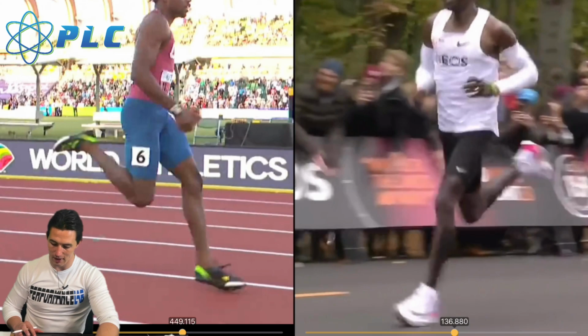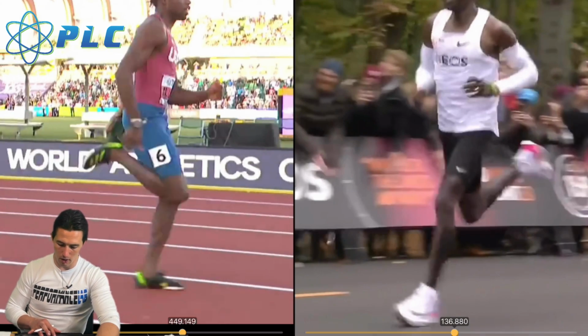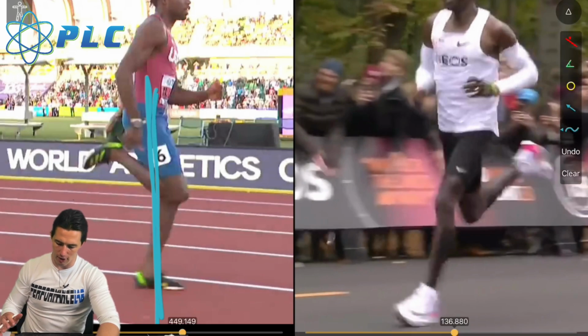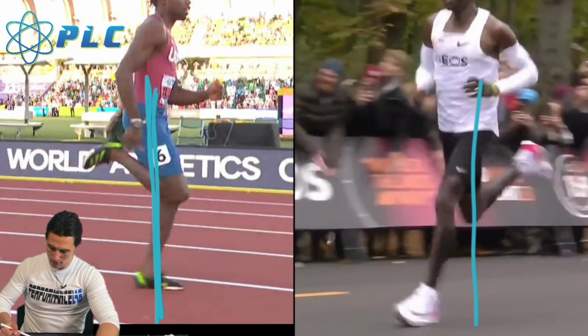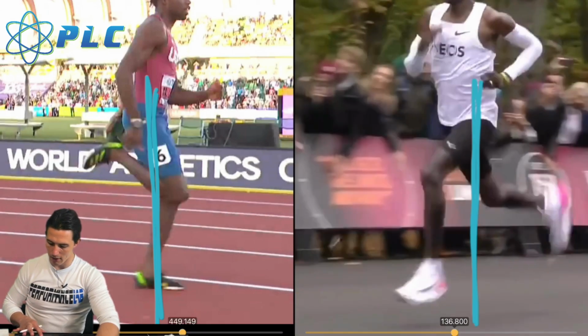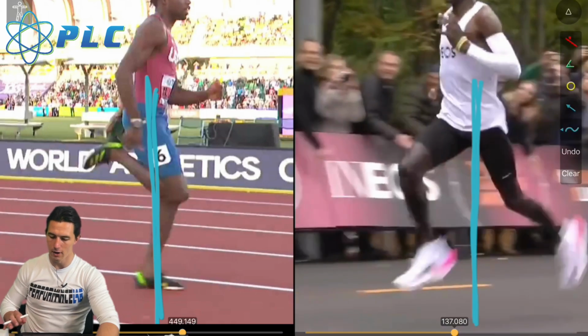So now he's landing much more straight up. Now, Noah Lyles is going to be more underneath his hip, right? Much more, or they're both very upright. You can see with Kipchoge, he's a little bit more out in front. But again, that is going to make it so his foot contact time is a little bit longer. It's going to make it so he can sustain his pace a little bit more effectively.